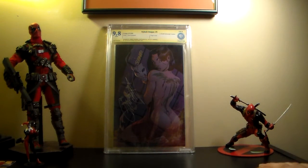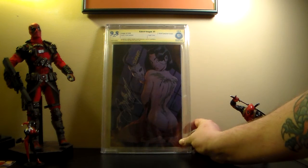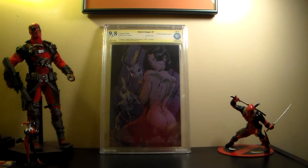It's a beautiful book. I'm not sure what this book is worth. I know I paid $15 for it, and I've seen it selling, I think I saw it once, at $35. It usually sells in the 30s, I believe now, the last few times I've seen it. So very happy to have that.